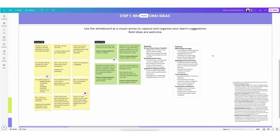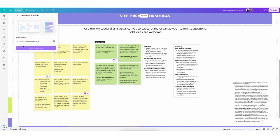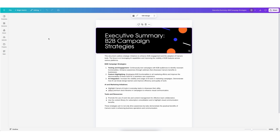To do this, we can simply click on our Magic Resize functionality at the top of the screen. What I'm going to be doing is transforming this whiteboard here into a doc. So I scroll down to the bottom, click Transform to Doc. I want to do a summary today, so we click on that, transform it all into a doc. And this takes all of the text from on the page and puts it into a document ready to be sent to your team. And as you can see, everything's laid out already. So the only thing I really have to do is maybe do a little bit of editing of the text and it is ready to go.